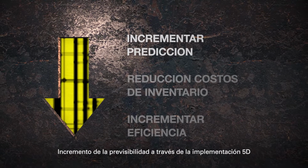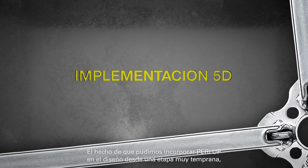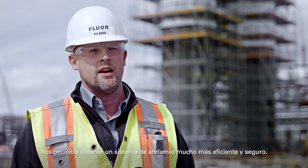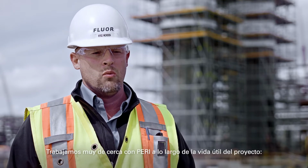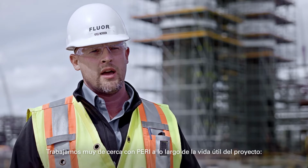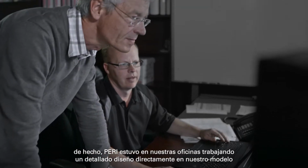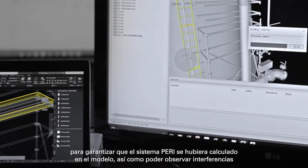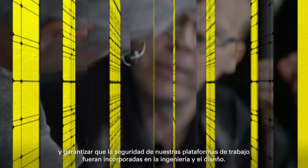Increasing predictability through 5D implementation. The fact that we were able to incorporate PERI Up into the design very early allowed us to get to a much more efficient and safe scaffold system. We worked very closely with PERI throughout the lifespan. We actually had PERI in our home office doing detailed design right into our model to ensure that the PERI system would be incorporated into the model, as well as being able to look at interfaces and ensure that the safety of our working platforms was incorporated into engineering and design.